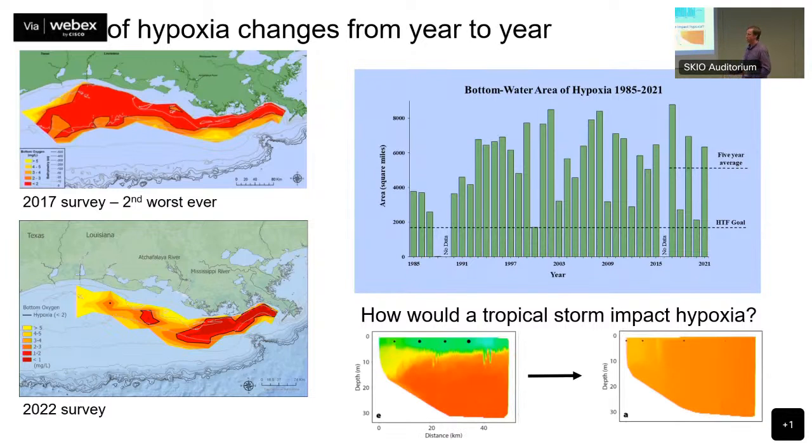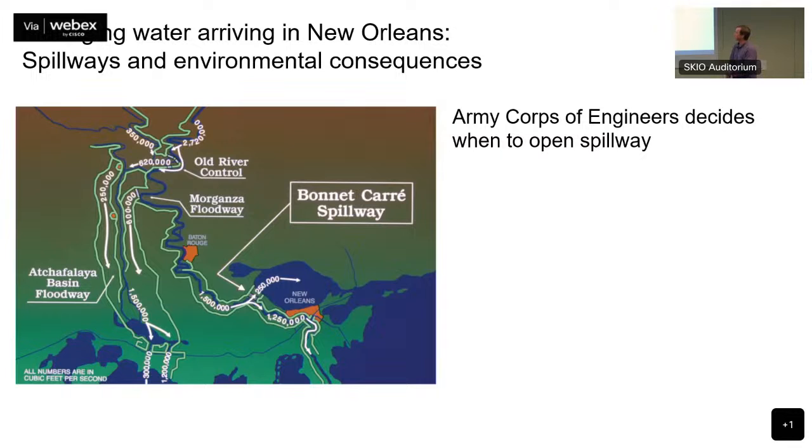You'd essentially go from that two-layer system I talked about in the summer to something really well mixed. If a tropical storm goes over the study area before the survey happens, you might see much lower hypoxia than if there weren't many hurricanes around, because that two-layer system gets broken up by high wind events.